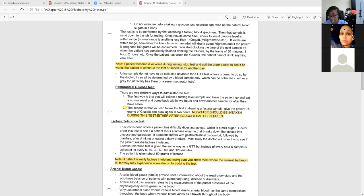if they're highly lactose tolerant, as soon as they take that lactate that we give them to run the lactose tolerance test, they're going to the bathroom. And be polite and have Lysol in there too, just in case. So we always have to make sure we tell them what the bathroom is. Just in case they feel that urge to go, we have to show them where the bathroom is. Because if they're highly sensitive to lactose, they're going to go. It's going to run straight through pretty much.